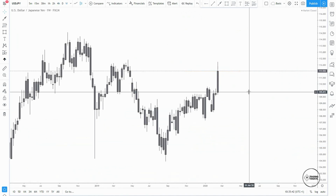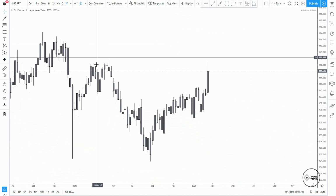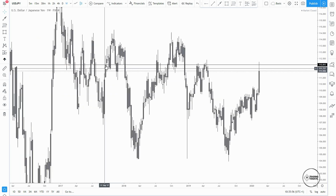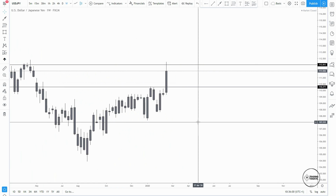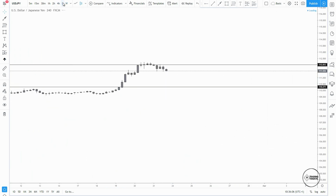USD/JPY did something massive this week actually, and as you can see, the weekly candle is pretty strong, but finding resistance here from this weekly structural area and in confluence with 112, which is a pretty key area in this market. As you can see here, it's respected all over the place. So I personally think that we will have a pullback right now, maybe into 110. This is roughly around 150 pips from where we are now.